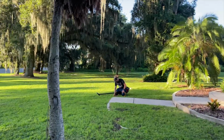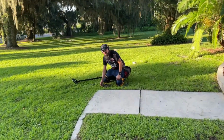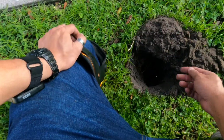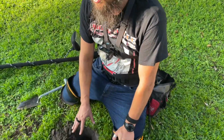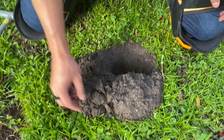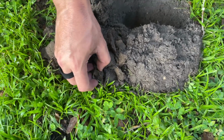Brandon's hooting and hollering. See what he's got. I'm not gonna get super excited, but it is a coin and I like coins. There were actually 2 signals. The lower one was around high 30s, early 40s. This one was a little bit higher than that, but I figured I'm gonna dig both of them. Oh, I see it right there. So I'm gonna dig both of them just to see.